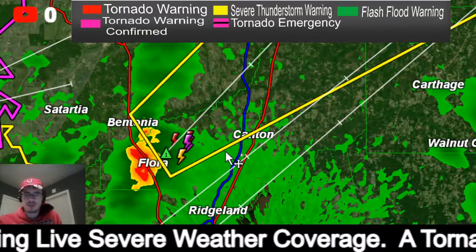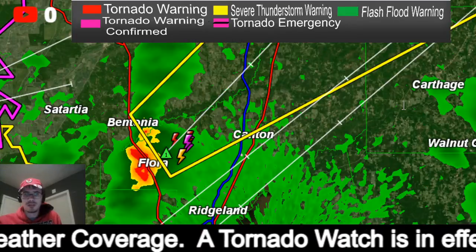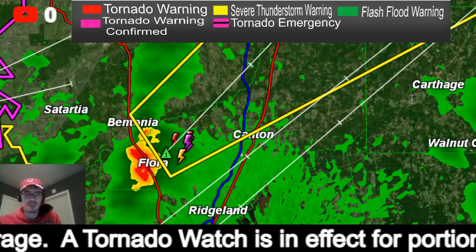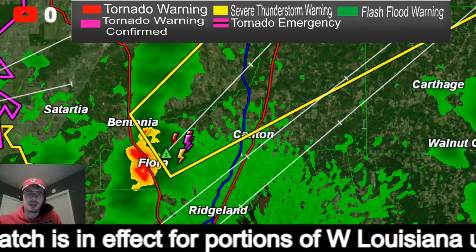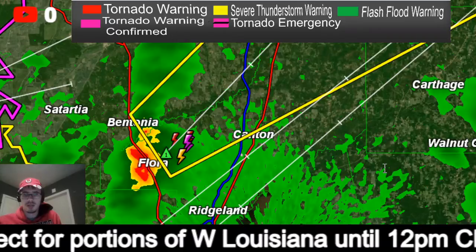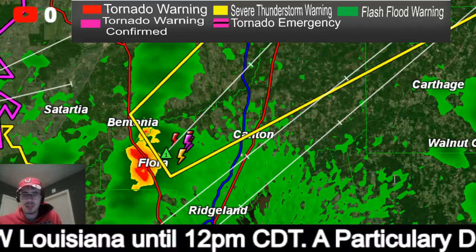We got a severe thunderstorm warning for northwestern Leake County in central Mississippi, southeastern Holmes County in central Mississippi. This is all in Mississippi. Southwestern Attala, southeastern Yazoo County, and northern Madison. All these counties are under a severe thunderstorm warning till 1:15 Central Time. So the next 45 minutes.